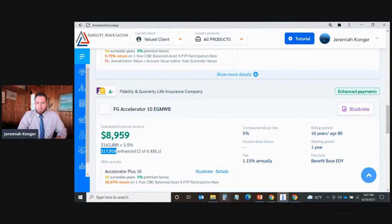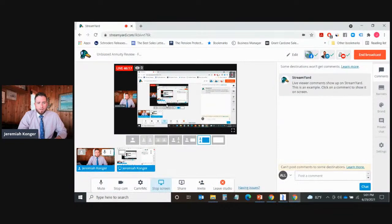Okay, so we've looked at that. We've looked at the guarantee part of this annuity. One other area to break down is the opportunity for higher income based on how the product performs. So let's take a look at that as well. Bear with me while I get this dialed up here.